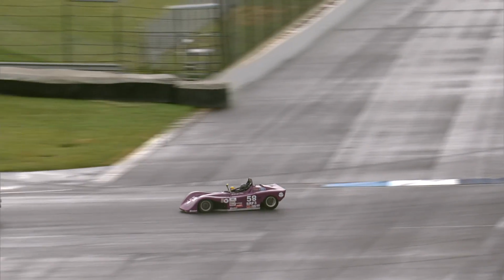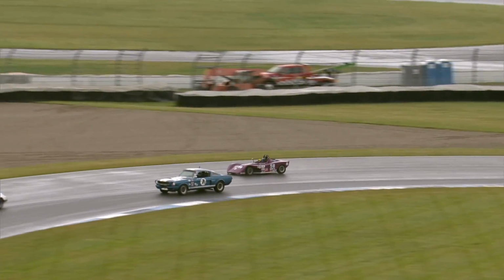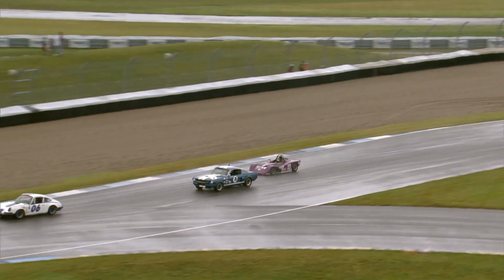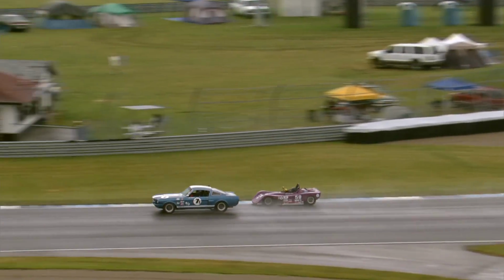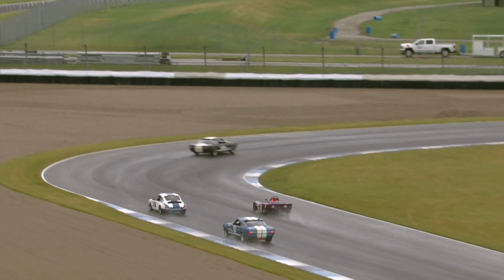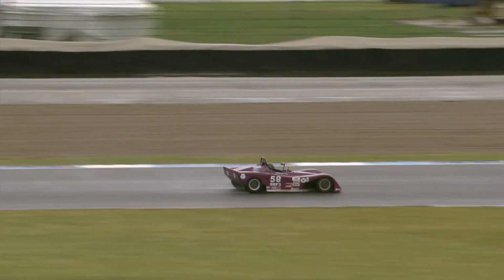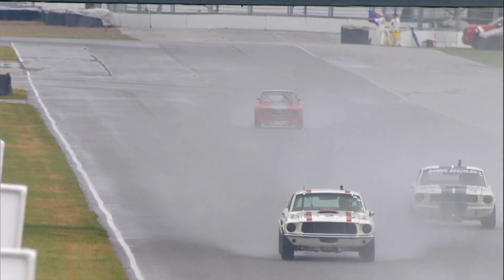Rob Davenport also picking up a spot in the number 22 Alfa Romeo. Seven laps complete, working lap 8 for your leader. And that is the 58 of Cliff White. He's navigating his way through traffic quite handily in that Spec Racer Ford.